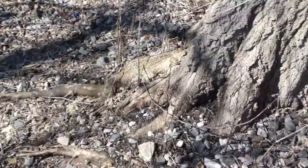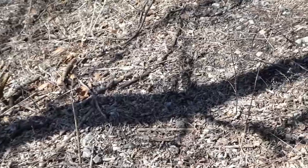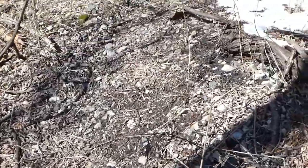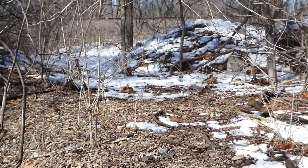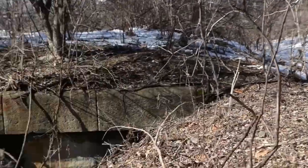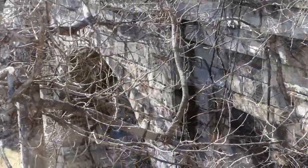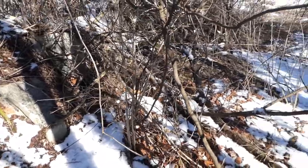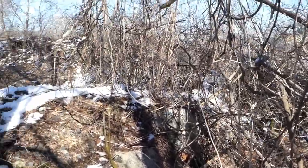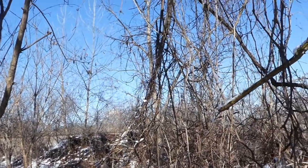A lot of the old rail bed is still here. A lot of the gravel, a lot of the clinkers, cinders, that kind of thing. That's all still here, kind of preserved in time. A lot of rubble here piled up from years past, all buried with creeper vines, from back when this used to be an actual rail line.